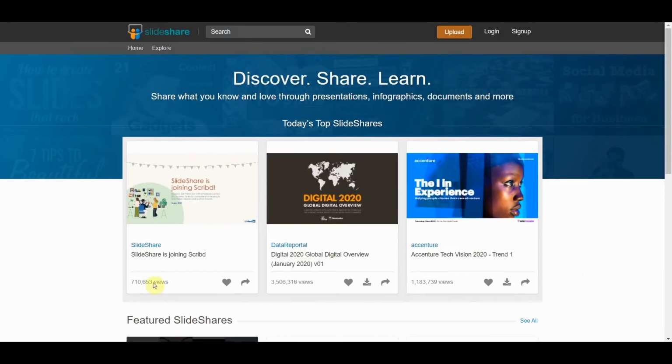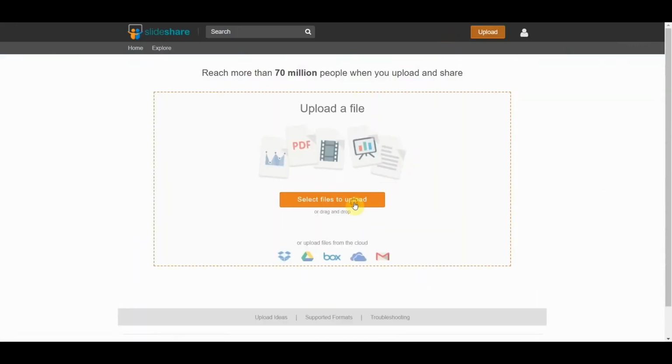People that share articles on this website are getting millions of views. As you can see here, over 3.5 million views, over 1 million views, over 700,000 views, and so on and so forth. So all you need to do is sign up by clicking on the sign up button right here on top. The sign up process takes no longer than 60 seconds. Once you sign in, just click on the upload button right here.